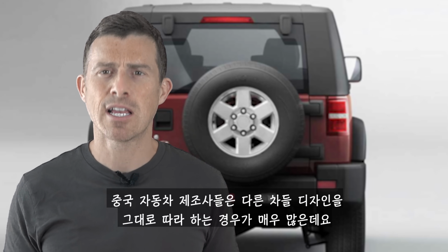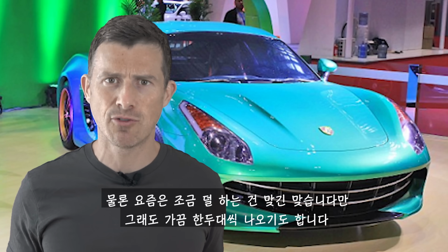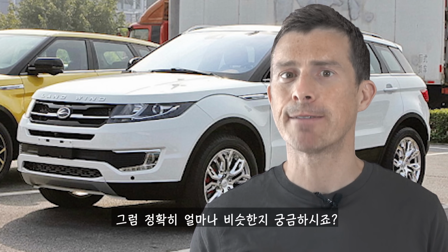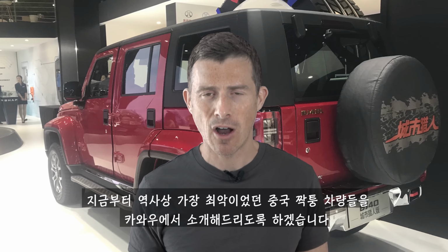Now, Chinese car makers have a history of ripping off the designs of other car brands, and while this plagiarism is less common these days, it still happens. But just how blatant is this fakery? Well, here are the carwow worst ever Chinese copycat cars, past and present.